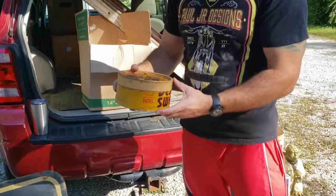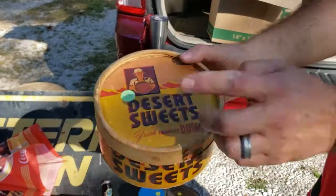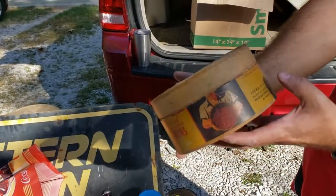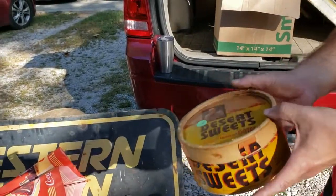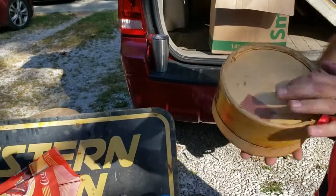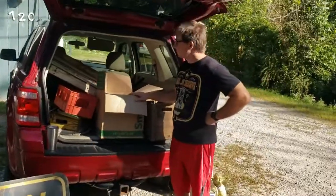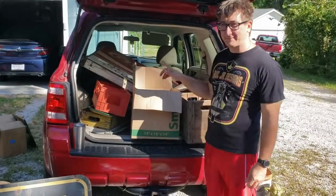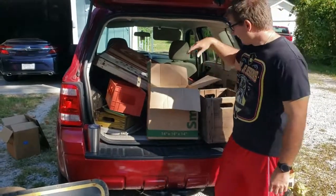This is dessert sweet, fresh California dates, 50 cents again. This is cardboard. Yes, the papering on the top has come off, but on the bottom is almost mint. I mean, just immaculate for its age. Cracking on the bottom a little bit too, but once again. Okay, once again we paused the video to move everything up so you didn't see us moving all these items.